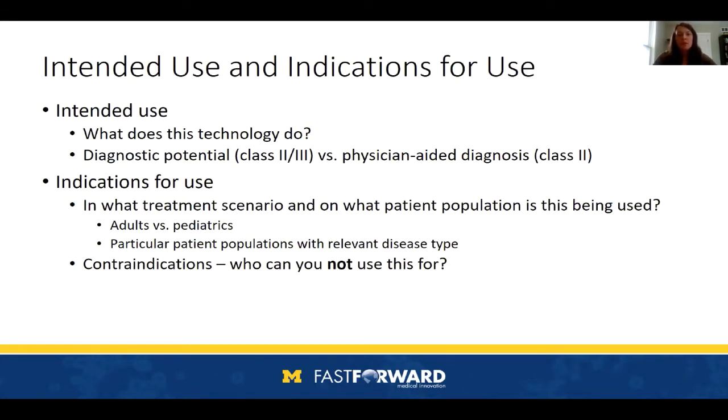So at a very basic level, intended use is, what does this technology do? For example, if it is a diagnostic tool that is going to take a picture of a mole on my arm and tell me either that looks suspicious, you should follow up with a dermatologist, or that is definitely a melanoma, or it's definitely not a melanoma.